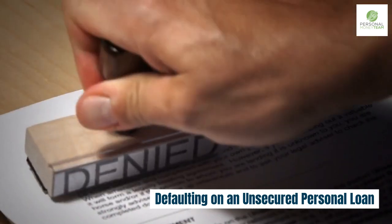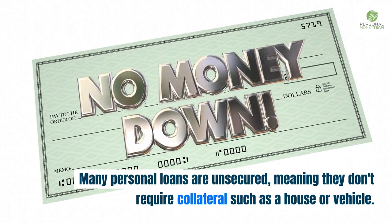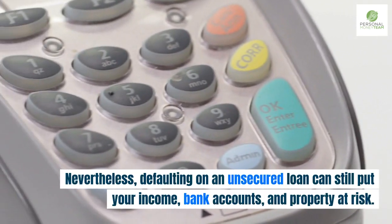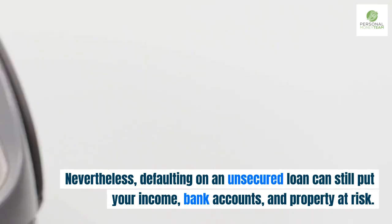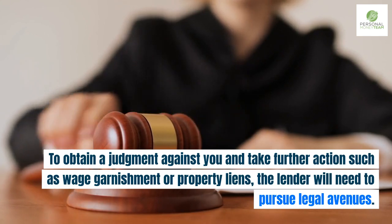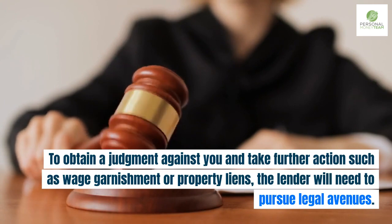Defaulting on an unsecured personal loan. Many personal loans are unsecured, meaning they don't require collateral such as a house or vehicle. Nevertheless, defaulting on an unsecured loan can still put your income, bank accounts, and property at risk. To obtain a judgment against you and take further action such as wage garnishment or property liens, the lender will need to pursue legal avenues.